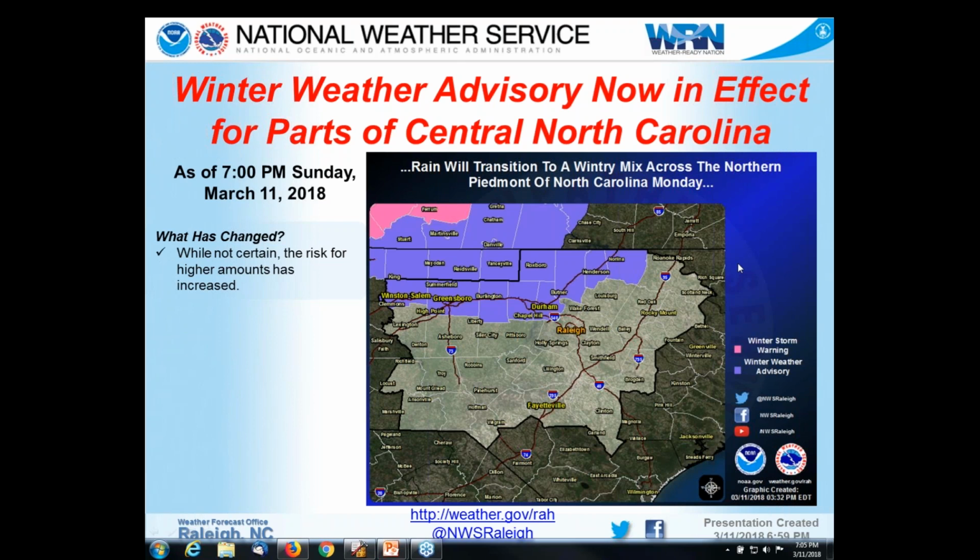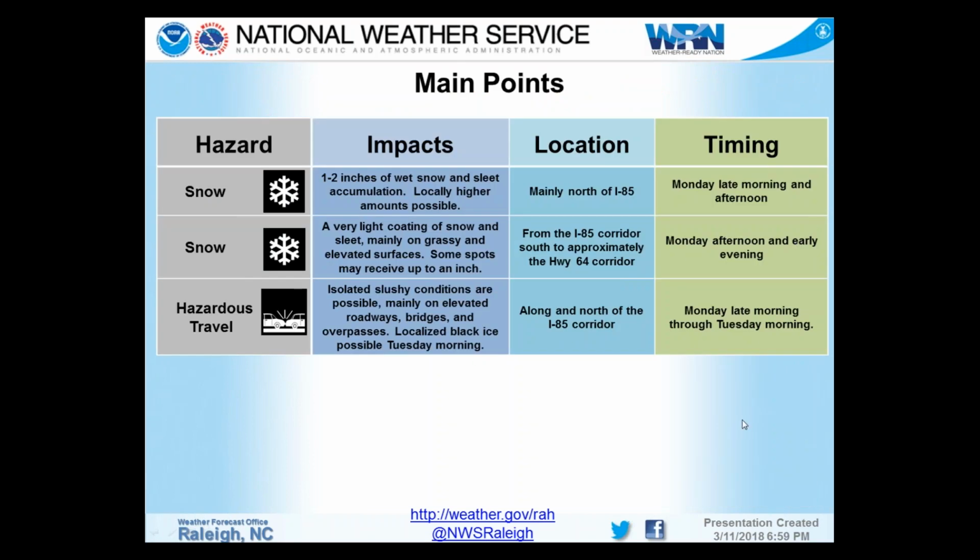There might be a possibility we may have to do a few tweaks to this advisory, but right now this is the way things are shaping up, where any tweaks won't come until later tonight, after we get another look at the next round of models that will come in a couple hours. So anyway, moving on to the next slide here. Not a whole lot of change in this slide since 4 o'clock. I will point out, instead of 1 inch, we made this 1 to 2 inches for areas mainly north of I-85, and again late morning and afternoon.